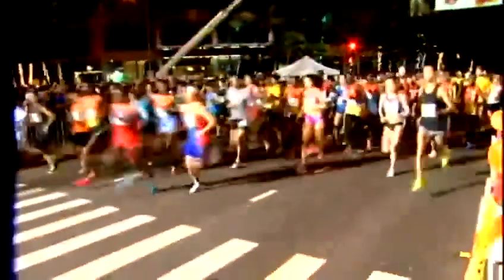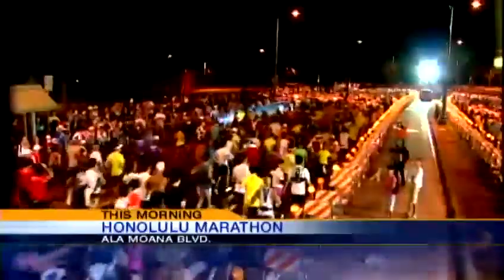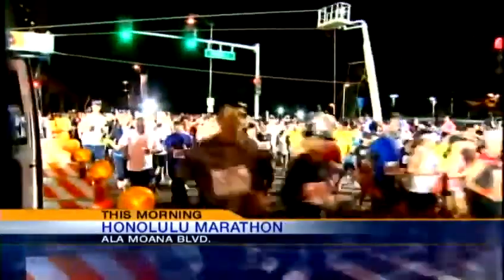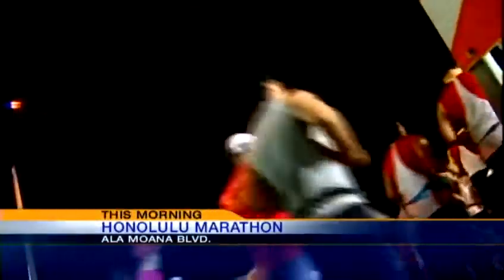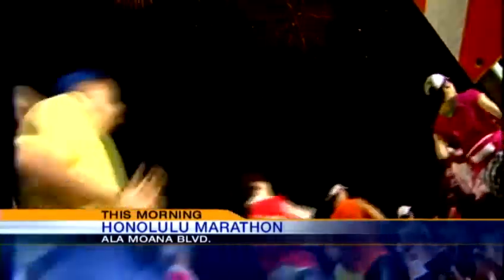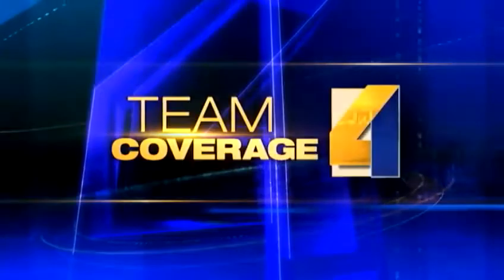Because right now, thousands of runners from Hawaii and around the world are making their way through Waikiki and out to East Honolulu. They took off along Ala Moana Boulevard at 5 o'clock this morning for a 26.2-mile course that stretches through Hawaii Kai and ends at Kapiolani Park. And we continue our team coverage now of the Honolulu Marathon with KITV4's Andrew Pereira.